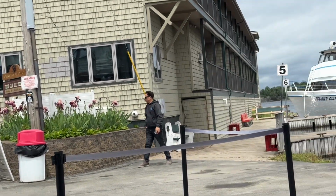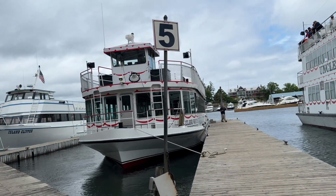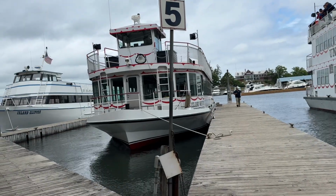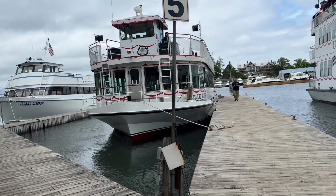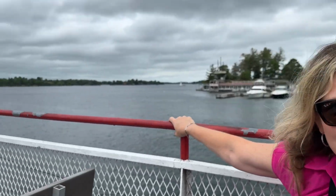Ticket office. And the boat that takes you to Boldt. So here we are at Uncle Sam's Boat Tours to take us to Boldt Island. Okay, so here we are going to Boldt Castle.